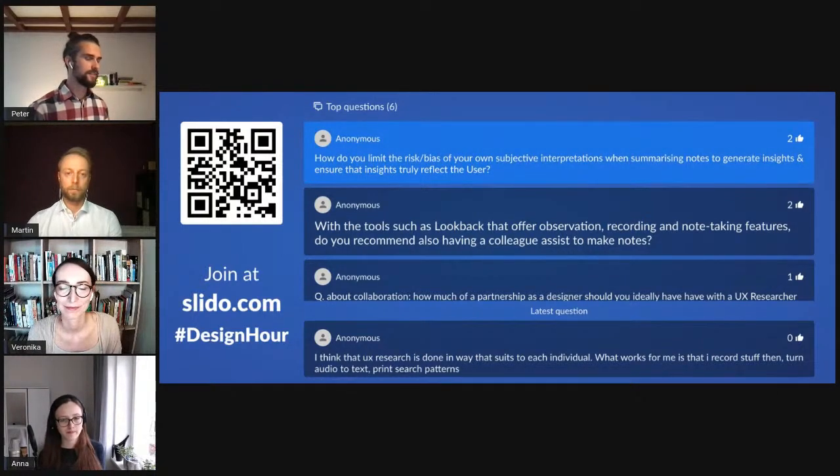Yeah, I think the other one might be on a similar note. How do you limit the risk or bias of your own subjective interpretations when summarizing notes to generate insights or ensure that insights truly reflect the user?